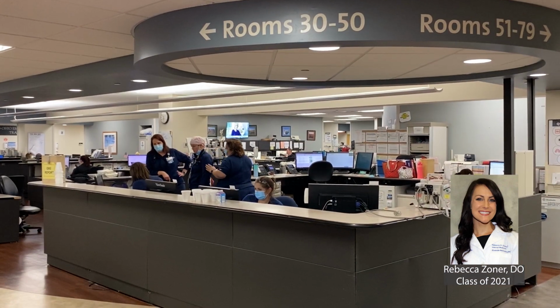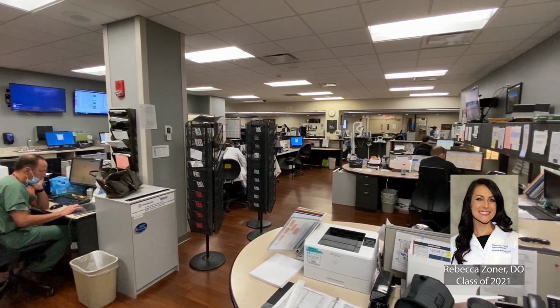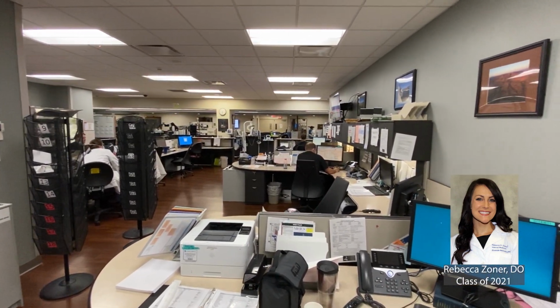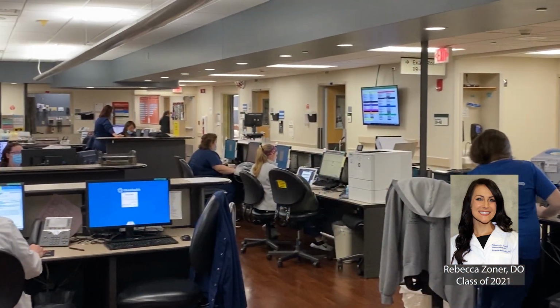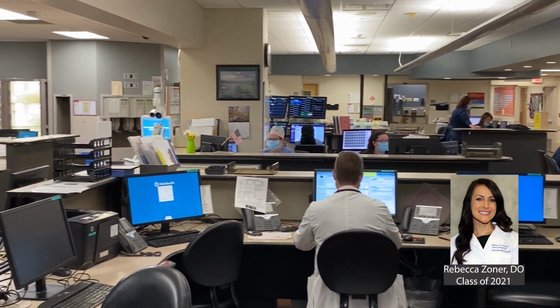This is where the ED providers typically sit. You can find attending physicians as well as mid-level providers working here. Usually they're very friendly and receptive to any questions you might have. These are the resident workstations where you will sit when you're on rotation down here, as well as when you're putting in admission orders.